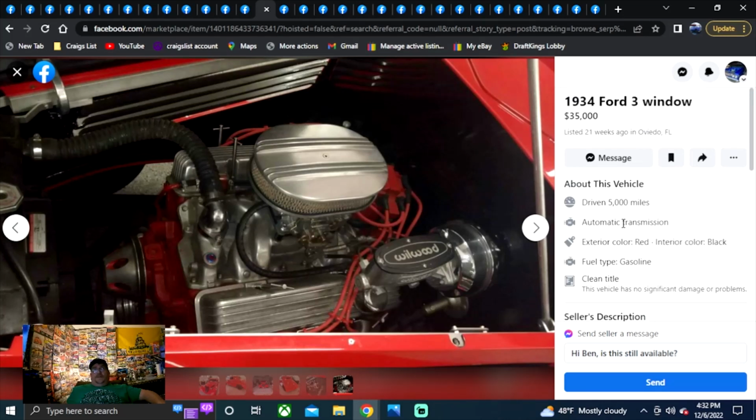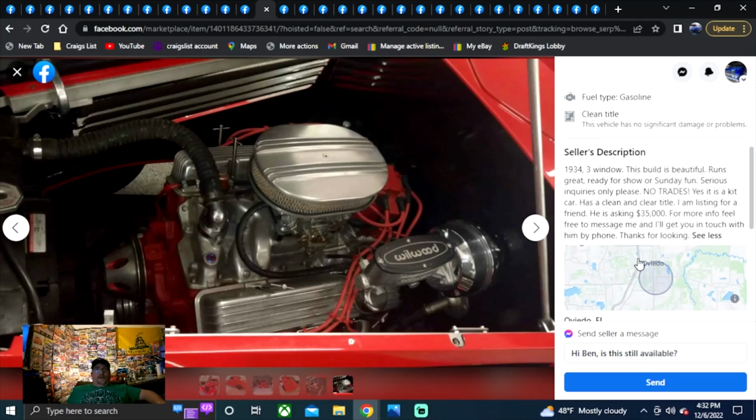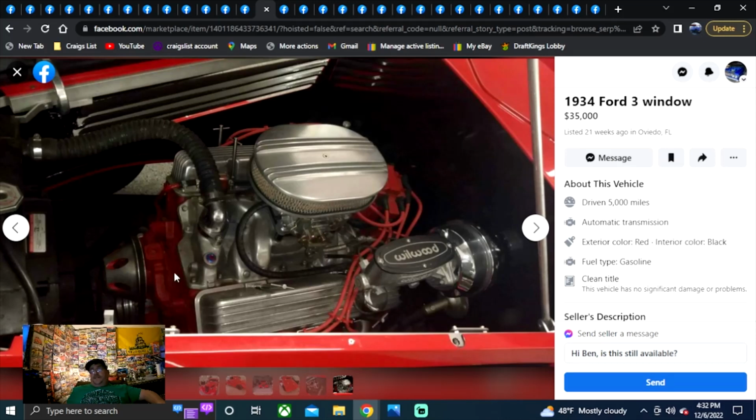Listed 21 weeks ago. Not like they're selling though. A lot of these ads you'll see have been on here for a long time. Says clean title, 34, 3 window. It's a beautiful build. Says runs great. Selling for a friend. He don't even tell you that it's a Chevy small block in it.